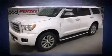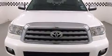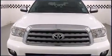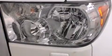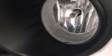A wealth of standard features means that you no longer have to sacrifice, like heated seats, front and rear reading lights, turn signal indicator mirrors, a power liftgate, and remote keyless entry.